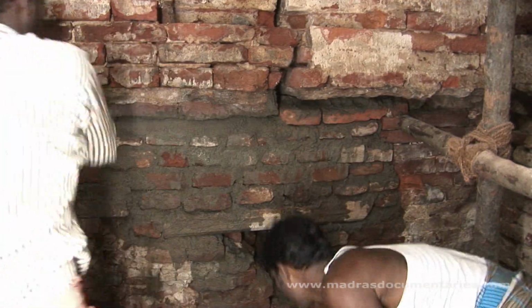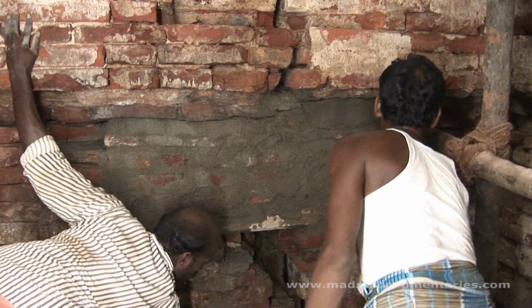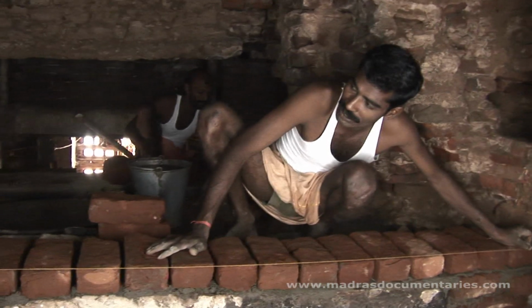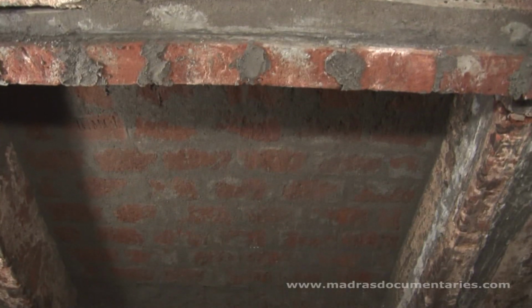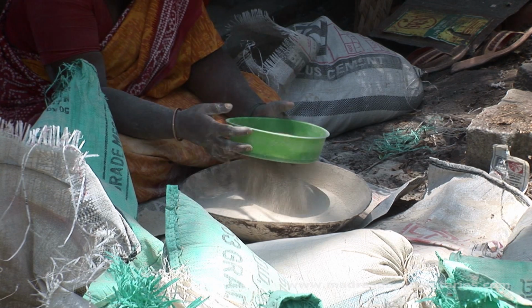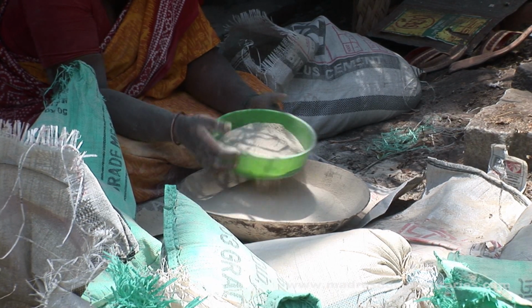The slab was inserted and covered with the traditional type of lime mortar. Lime mortar was used for construction of most of the ancient temples in Tamil Nadu. Lime mortar takes a while to cure, but once it is cured, it will bind and hold for centuries. Lime mortar making is an art that has almost vanished with the advent of cement.